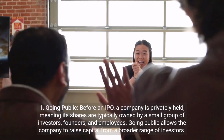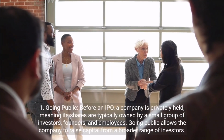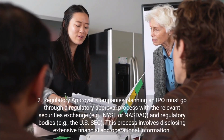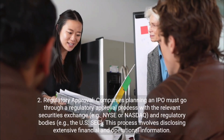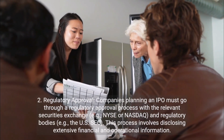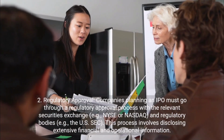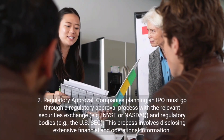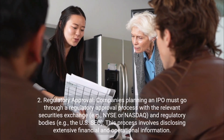group of investors, founders, and employees. Going public allows the company to raise capital from a broader range of investors. 2. Regulatory approval. Companies planning an IPO must go through a regulatory approval process with the relevant securities exchange, for example NYSE or NASDAQ, and regulatory bodies, for example the US SEC. This process involves disclosing extensive financial and operational information.